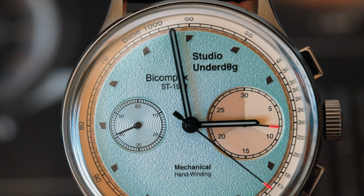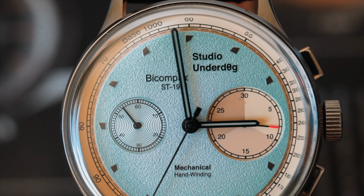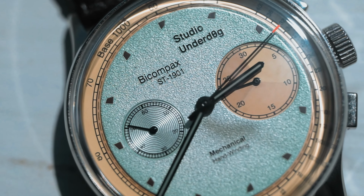The brand started on Kickstarter like many other microbrands. The campaign was simple and focused on bringing fun design elements back to watch collecting. While this is at the affordable end of watch collecting, I believe Studio Underdog has done a great job grabbing the attention of collectors at all budget levels. So let's really dive into the watch and start talking about the dial.